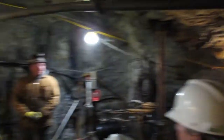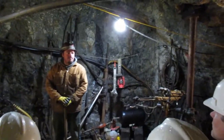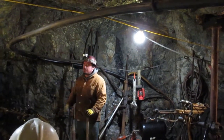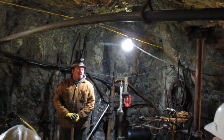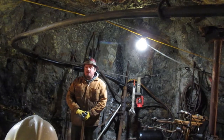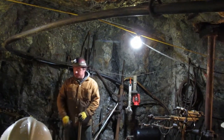Now this rock is incredibly hard. You can swing a pick against the rock all you want and you will break the pick before you ever break the rock. You can even take a stick of dynamite, duct tape it against the rock, detonate it, come back in, nothing will have happened. There'll just be a big black powder burn where the dynamite blew up. The only way you can break this rock is by drilling a pattern of holes to put the dynamite in.